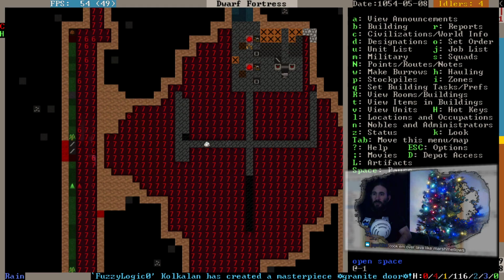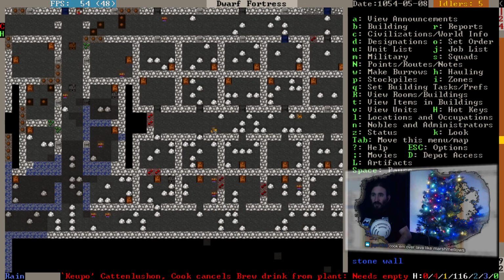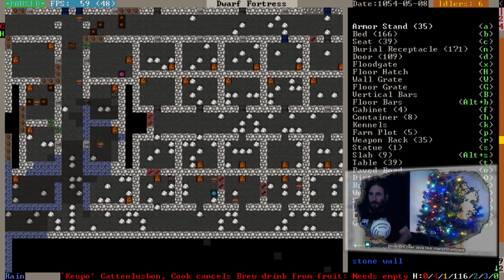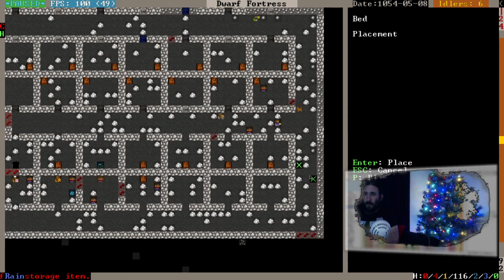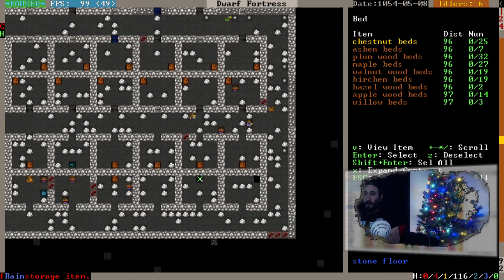It looks like Fuzzy Logic is banging out some doors now, so maybe we should go and look at the bedroom situation? Hey, let's talk about the bedroom situation, shall we? Oh, yeah. Let's pop some in these rooms. I'm going to place some with the mouse, because I can. Why else would I do it? Pop some there. Enter. Bed there.